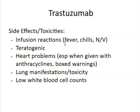When you combine those two drugs, you have to do some echo or some other cardiac measurements to basically ensure that the patient has normal ventricular ejection fractions. There are some lung manifestations and toxicity. There's a group of epidermal growth factor receptors associated with lung physiology, and so you can see some lung side effects. And of course, low white blood cell counts are also associated with this drug.